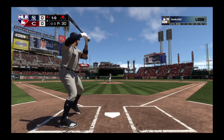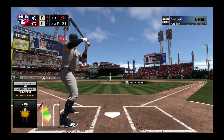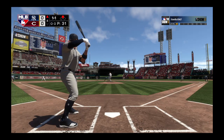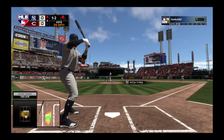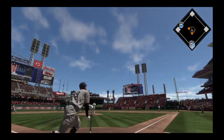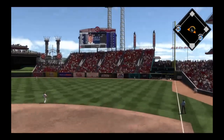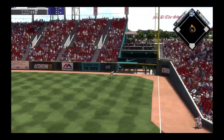The 1-0. And it's fouled away. Judge, who fittingly gets the nickname All Rise, was selected in the 1st round back in the draft of 2013. Yeah, Matty, you cannot miss on your 1st rounder, and they didn't with this guy. He has turned himself into an absolute superstar. Winker is there, and he has it for the out.